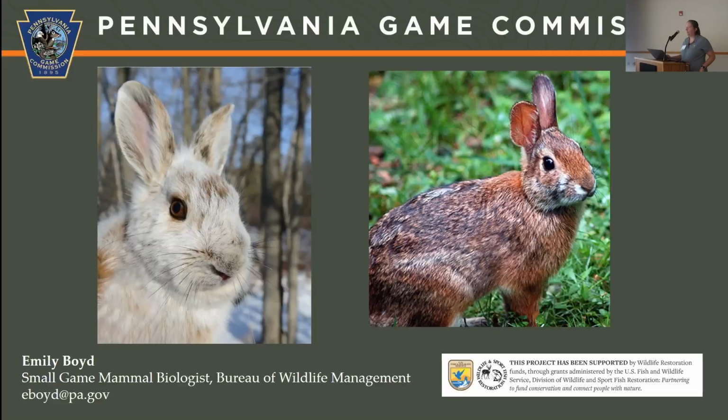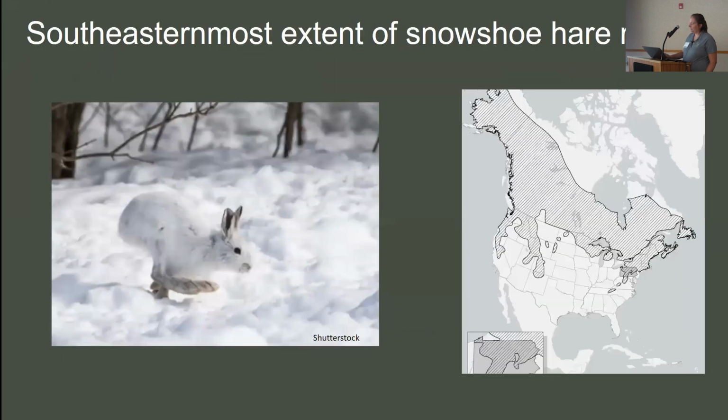A lot of people, when they think about rabbits, they're thinking of the eastern cottontail, which is your backyard bunny. It's the most abundant cottontail species in North America. But here in this region of the country, we actually have two other species with pretty significant conservation concerns, the snowshoe hare and the Appalachian cottontail.